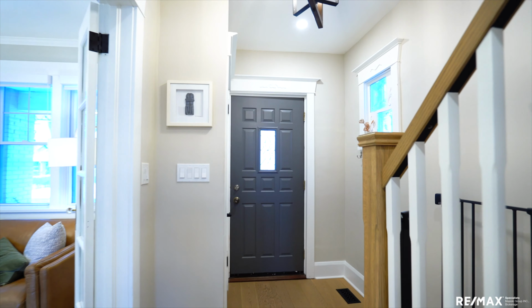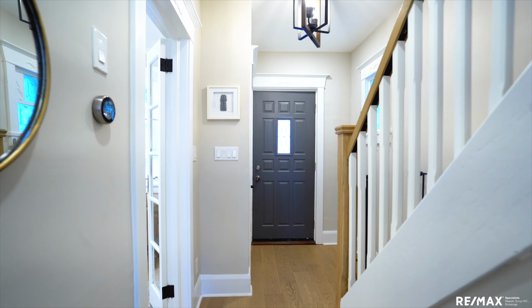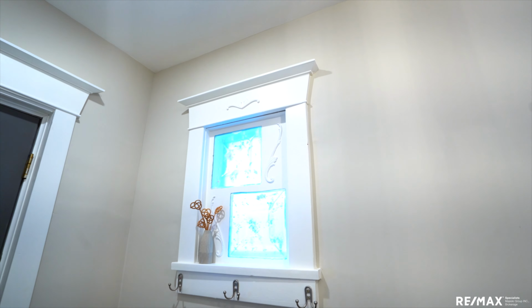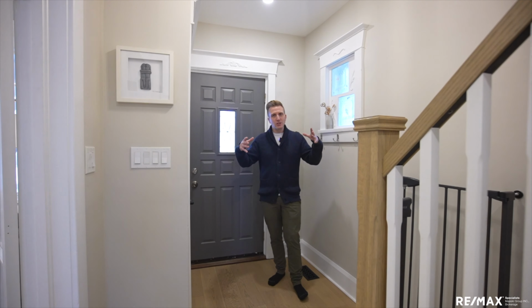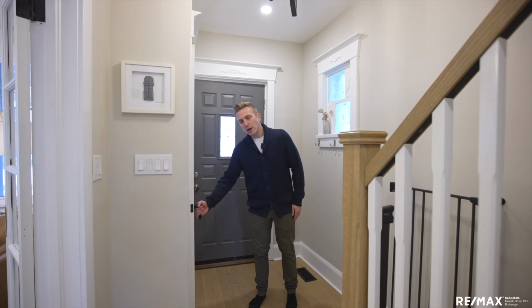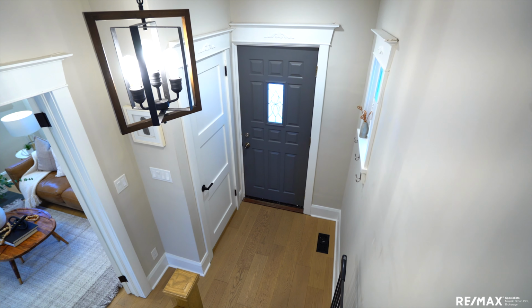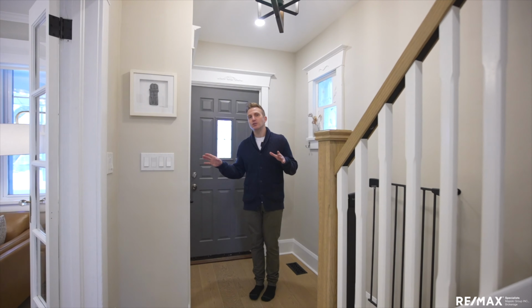Coming right inside, we've got a foyer here. It's very warm and welcoming. You could put a full-length glass door in here and really blast this area with light, but I do love these detailed windows right here, keeping it warm and insular. Big, huge front hall closet here, which is so rare. Usually we're just spilling into the space, but not here at 32 Ash Crescent.